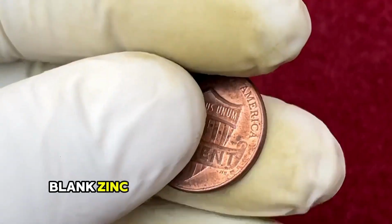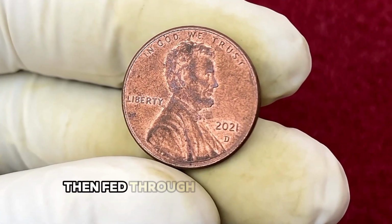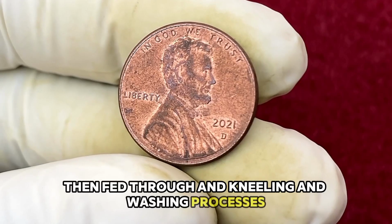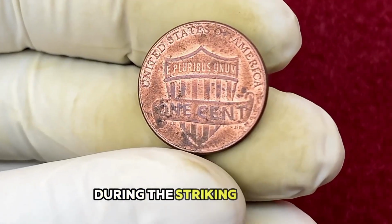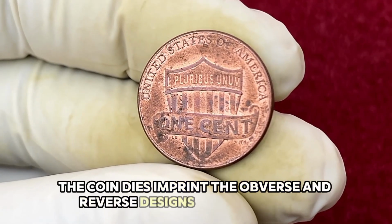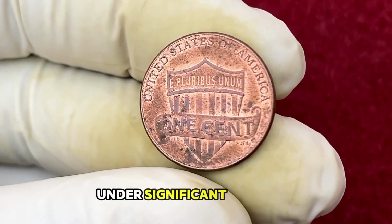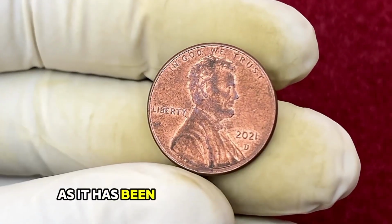to soften and clean them before striking. During the striking process, the coin dies imprint the obverse and reverse designs onto the blank under significant pressure. The edge of the penny remains plain, as it has been throughout its history.